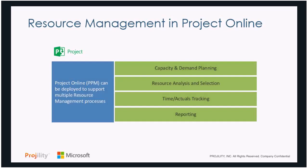The third part, and this is very, very important, is having a strategy around time tracking and actuals tracking. The key in that first step in the capacity planning process is understanding what people are working on today. If you don't have a good picture of that, it's impossible to forecast forward. So Project Online does include the ability to do forecasting, baselining, and actuals collection. And finally, you have to have some kind of a reporting mechanism to see how you're doing against where you should have been and do analytics and trending against that. And that's where Project and Power BI can really be used together to successfully come up with some good solutions.